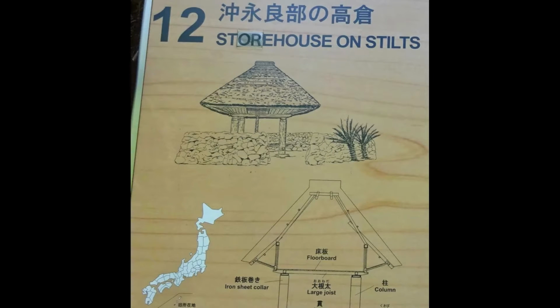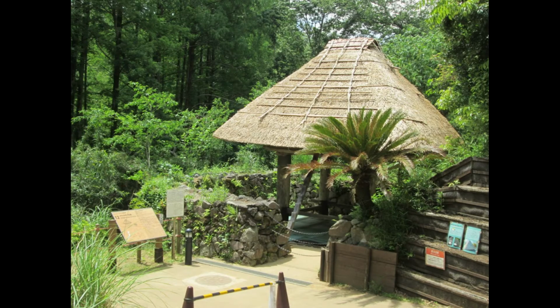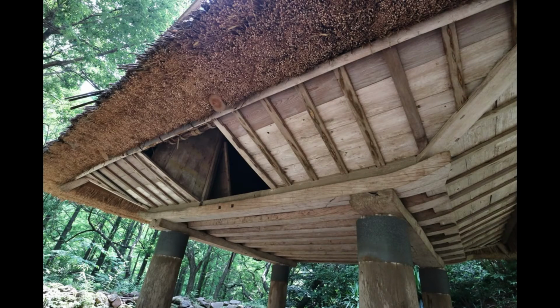Storehouses built atop columns were called takakura. They are a protection against the elements and animals. To enter, people climb up a ladder made from a single piece of timber. The space below the floor was used as a children's play area, a workplace to grind paddy rice, or as a rest room. This kind of storehouse was an indication of wealth, as only a family with plentiful harvests would need such a facility to store their rice.